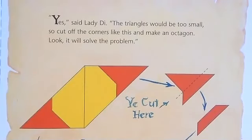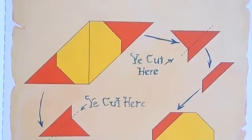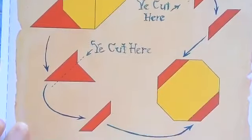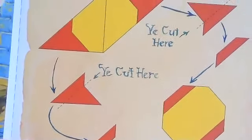"Yes," said Lady Di, "the triangles would be too small. So cut off the corners like this and make an octagon. Look, it will solve the problem."